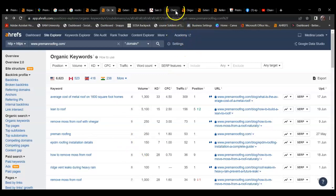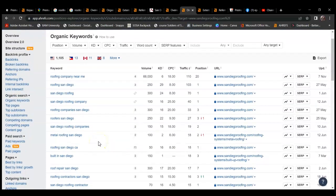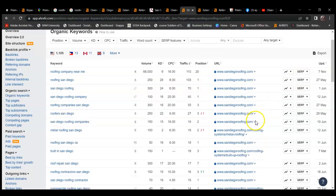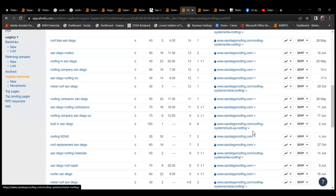So we take a look at their organic keywords. They have Roofing San Diego, San Diego Roofing, San Diego Roofing Company, Roofing Company San Diego. They are getting found for a lot of the things that are area specific and for the field of work that they're in. They have a more narrowed keyword search, and it's coming not from their blog. These keywords are located on their homepage.